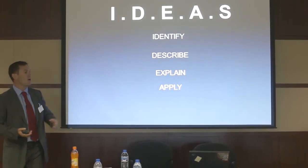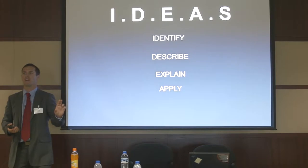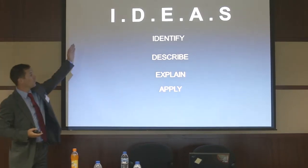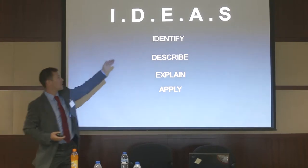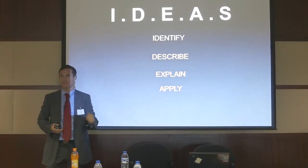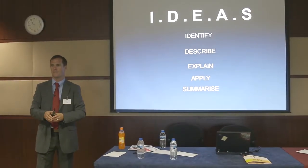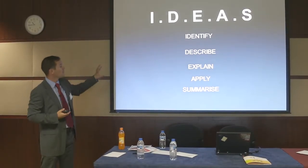Okay, so before they even start to write down any answers, they will write down this model first, and they'll tick off every time that they feel that they've wrote something about the model itself. Start writing, and it sort of calms them down before the big exam. So this is my model, this is IDEAS.